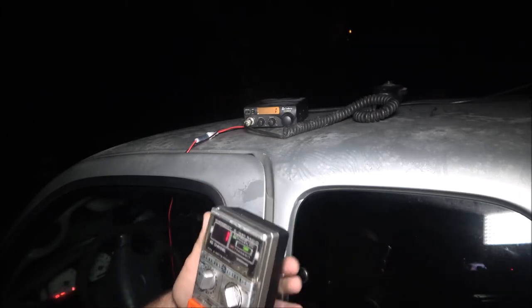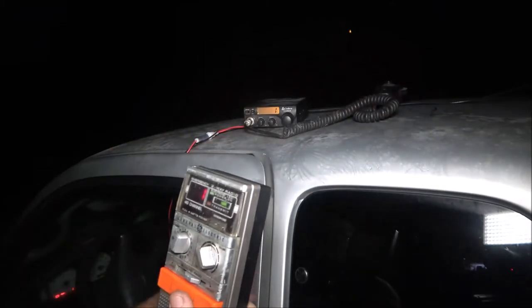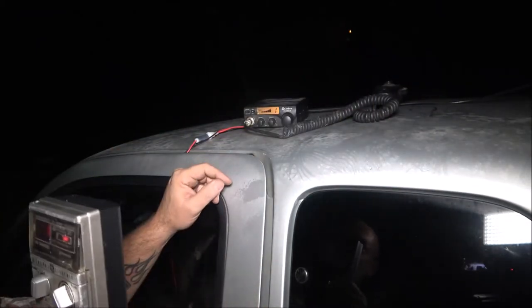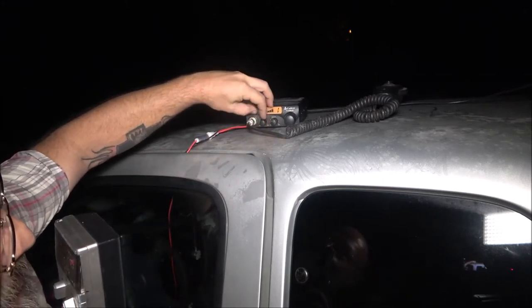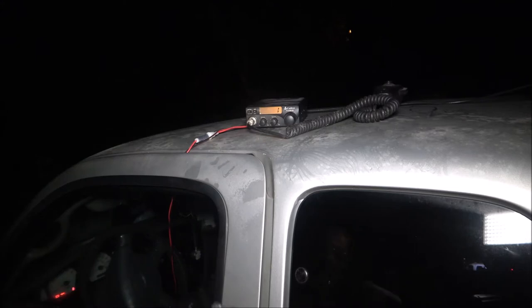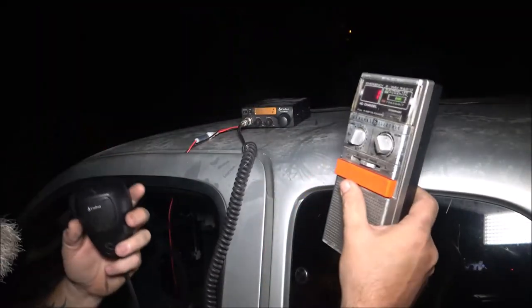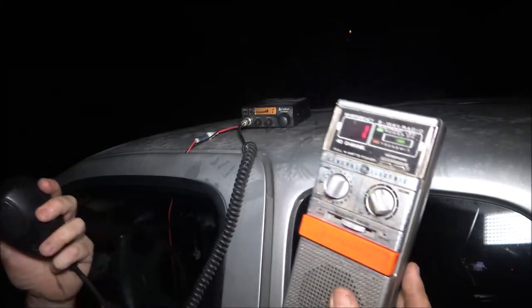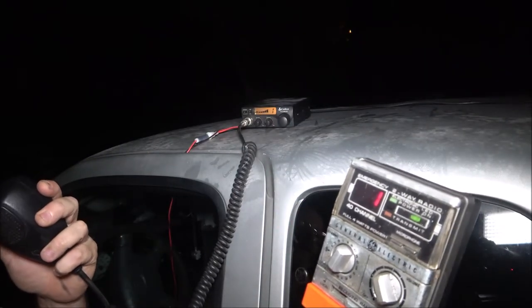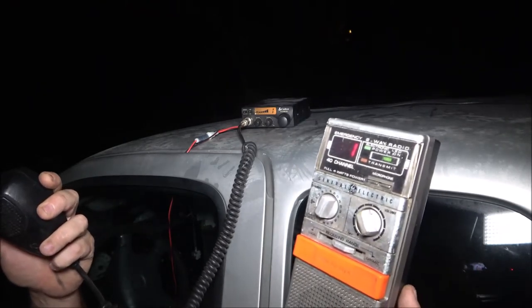All right. Now I'm going to key this one up and see if it will talk to this one through these two antennas. Check. See, I'm very close, so. Check, check, check. Break. Break channel 1. Break channel 1. How about a 1036? Okay, now I'm going to key this one up and we'll see if we can hear it through here. Loud and clear. So, this thing works great. We may have to do a video cleaning this thing up.